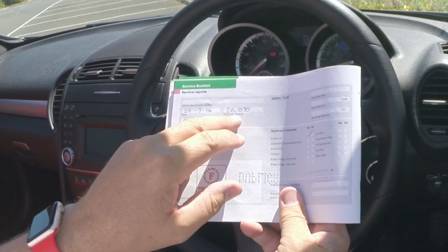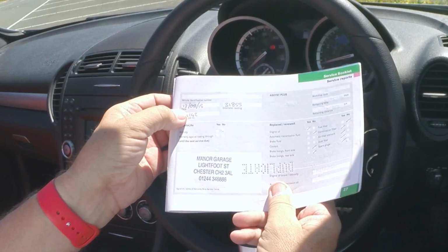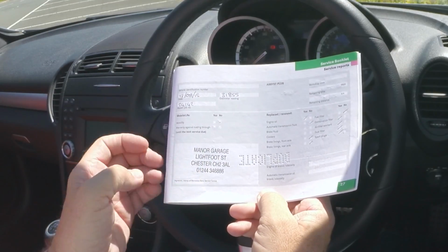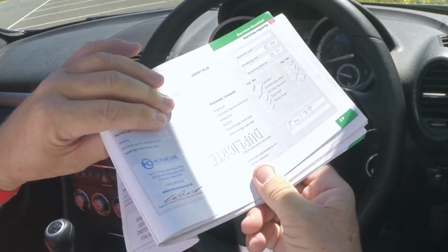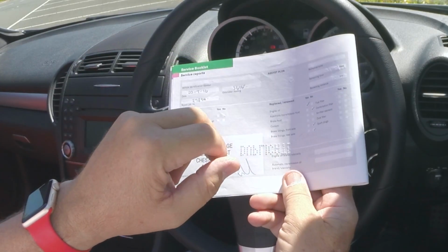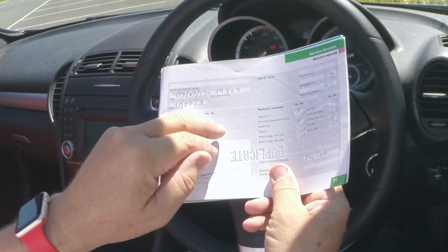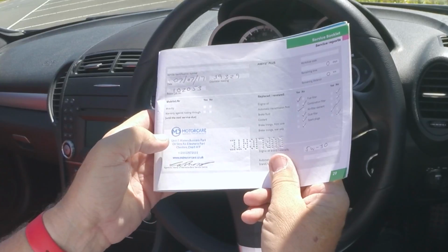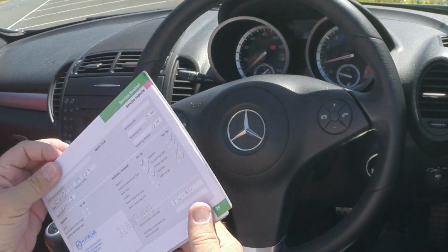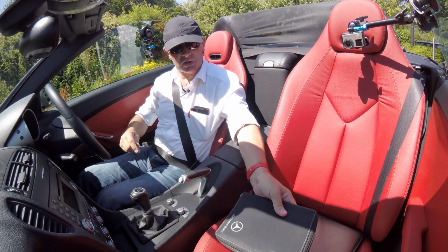Then 29th of July 2014 at 26,070 miles, that's Fords of Winsford. 17th of August 2015 at 31,855 miles, Manor Garage, Chester. Another one at Manor Garage, Chester there, 27th of July 2016 at 36,165 miles. And then 7th of the 7th 2017, 39,329 miles, and I'm not sure whether you can see there, but that was a little baby rabbit. That was at Motorcare. We'll give it a service check over before it goes out, and it will also be MOT'd again. I shall just take you for a ride in it now.